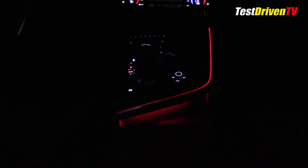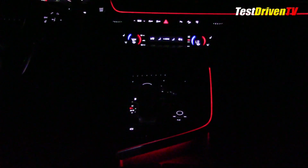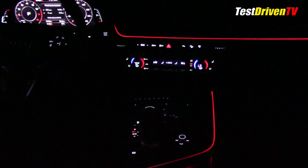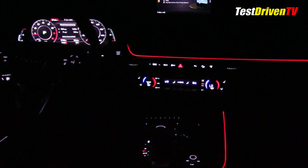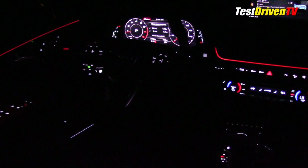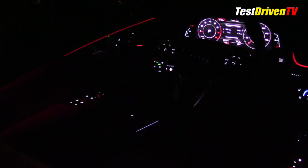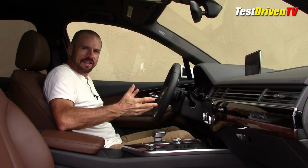Now this has something that's very cool at night. This has the LED lighting package, and at nighttime it lights up red. It really highlights all the edges in here, and it gives a glow underneath some of the shadow edges. So it's a pretty cool thing. It's a nice feature. Now this has a lot of technology in it, and it really goes without saying. You'd expect that in a vehicle like this.